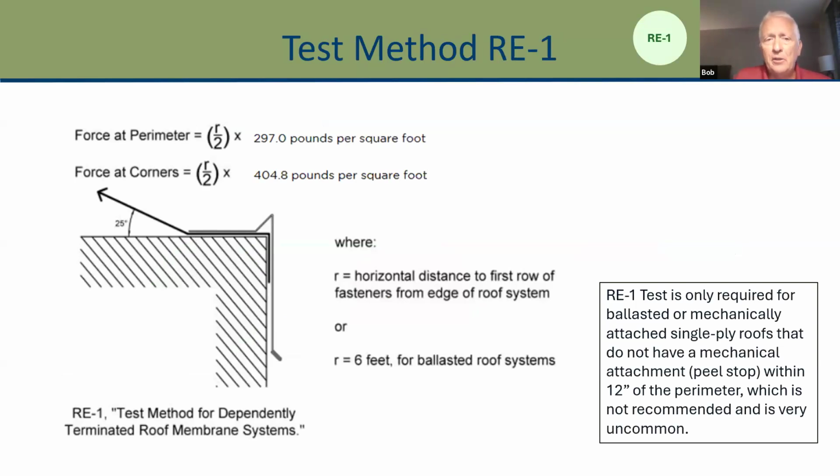So the RE1 test is testing the ability of the fascia or gravel stop to restrain a membrane. This test is only required for mechanically attached or ballasted systems that do not have any fasteners within 12 inches of the edge. That attachment in the industry, we typically call a peel stop. It's really good design to have a peel stop. But if you didn't have that and you had ballast and it scrubbed back like the picture I showed earlier, then that membrane is going to billow up. Or if your first row of fasteners is 3, 4, 5 feet away, it's going to billow up and try to pull loose. So we're just testing to make sure it resists that load.